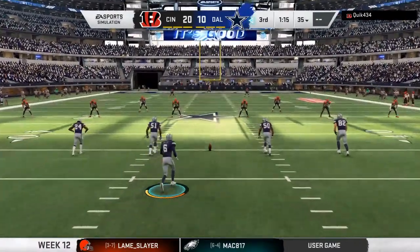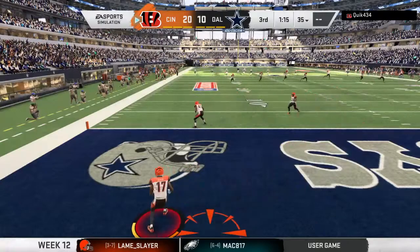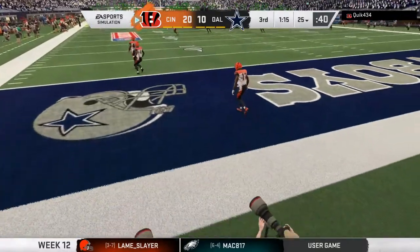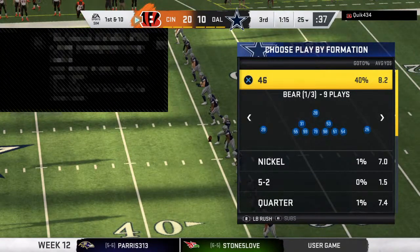Bailey now to kick it away after the touchdown. And this will not be returnable. It's out of the back of the end zone for a touchback.